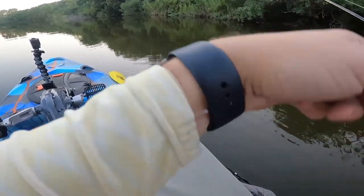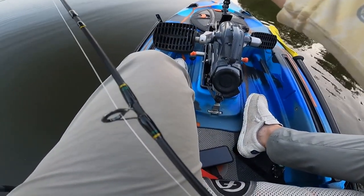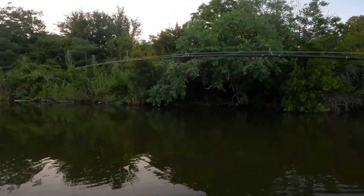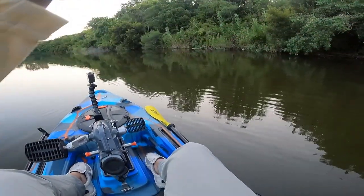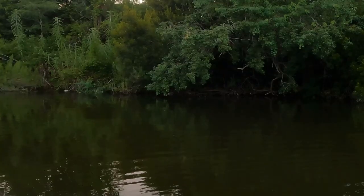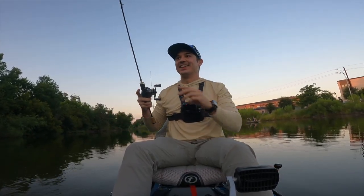I'm hoping that the fish will confuse this mouse with the cicadas that we have here right now, because there's a lot of cicadas in the area, a lot of cicadas in the water. Oh, we're on something. Barely picked it. Oh my goodness. That had to have been like a 2-pound bass on this micro little rat. That is insane.